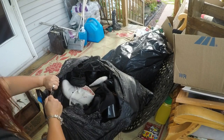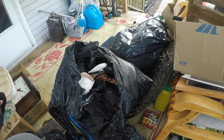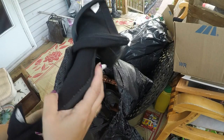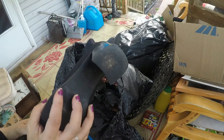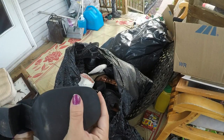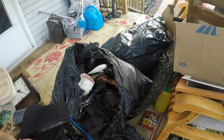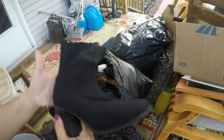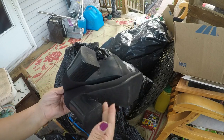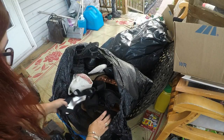Let's see. Rip this open. There we go. Ooh, these are cute. These are just cute little boots with a heel. They're really cute. These are Highlights, size 6.5. These are nice. Wish they were size 7.5, they'd fit me. But again, if my daughter doesn't want them, which I don't think she would, they will go to Poshmark.